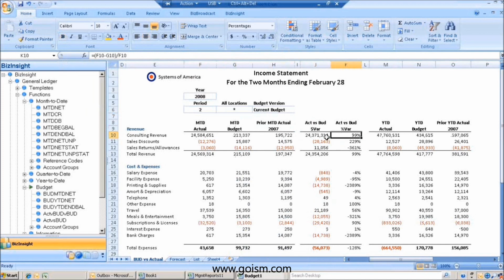Standard Excel formulas to calculate my variances. I've got my year-to-date function, my budget year-to-date, and my prior year-to-date. The only other column I could add, maybe utilizing the budget year-to-date ending balance, would allow me to look at total budget or calculate remaining budget.